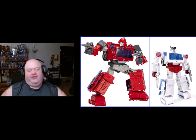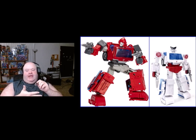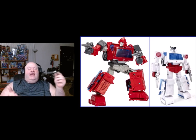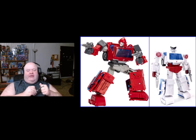I have both the War for Cybertron Siege Ironhide and Ratchet. I have the Earthrise Ironhide and Ratchet. I have Studio Series 86 Ironhide, and now I have Studio Series 86 Ratchet. And I'm pretty happy. My 86 collection is getting pretty complete, with the exception of, I think, only a few, like 2 or 3 figures that I don't have yet.